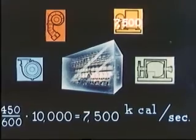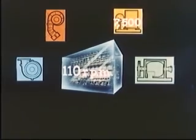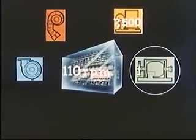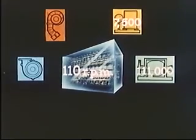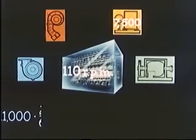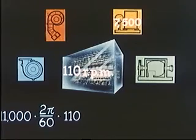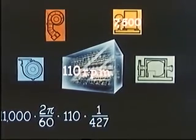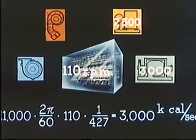The energy produced is determined by the speed of the engine, 110 RPM, and the brake torque registered on the dynamometer as 111,000 kilogram meters. The power will be the torque multiplied by the angular velocity. To obtain the result in kilocalories per second, we divide by 427. The result is 3,000 kilocalories per second.